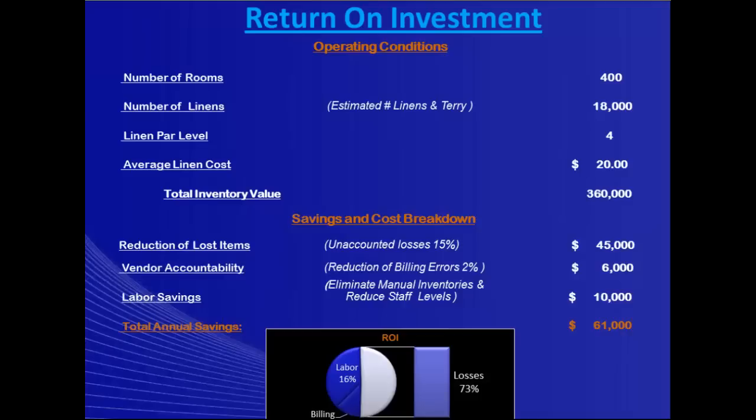That is a pretty big number. In this case, it's about $45,000. The other area where there's a return is in billing errors eliminated, because now the hotel is actually using their own billing report that I showed you, and comparing that to the laundry, and not just taking the word of the laundry that this is what they owe.